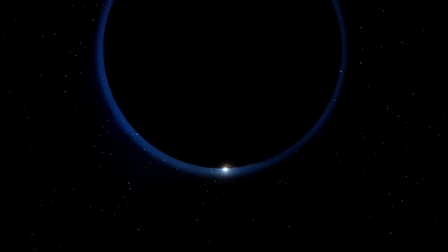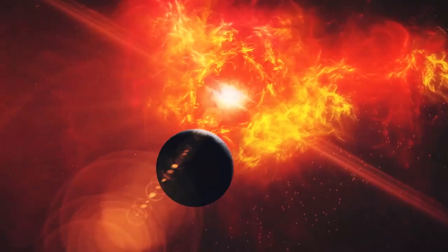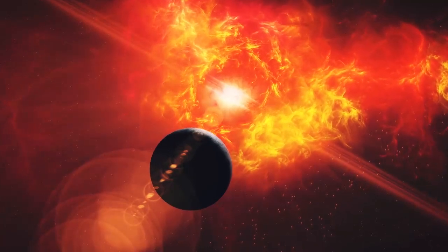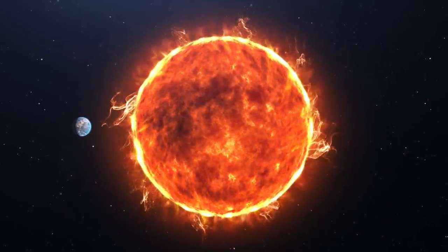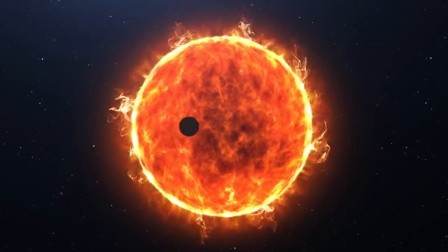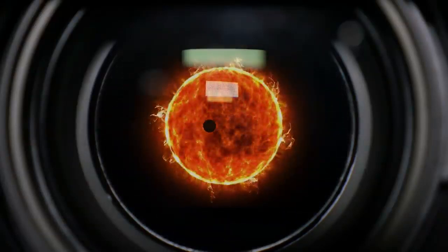The level of dimming and how long it lasts gives us important information about the size and orbit of the planet. However, detecting the transit of an extrasolar planet is very challenging. For example, the diameter of Earth is only 1/109th of that of the Sun. So, for an outside observer of the solar system, the passage of Earth would dim the output of the Sun by only 0.008%. Kepler's cameras had to be sensitive enough to detect this minute change in the luminosity.